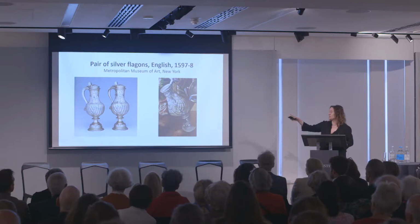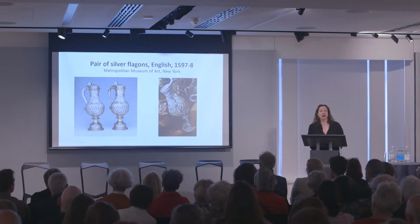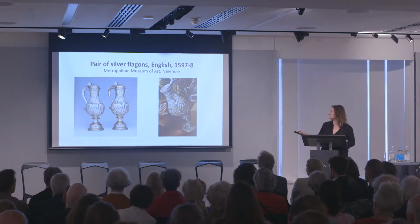These two flagons, of which the one is shown in the picture, bear both the Paston coat of arms and also the arms of the Cook family, which is another Norfolk family. Bridget Paston married Edward Cook in 1592. So this is probably 1597. So this is probably a commemoration of that event.